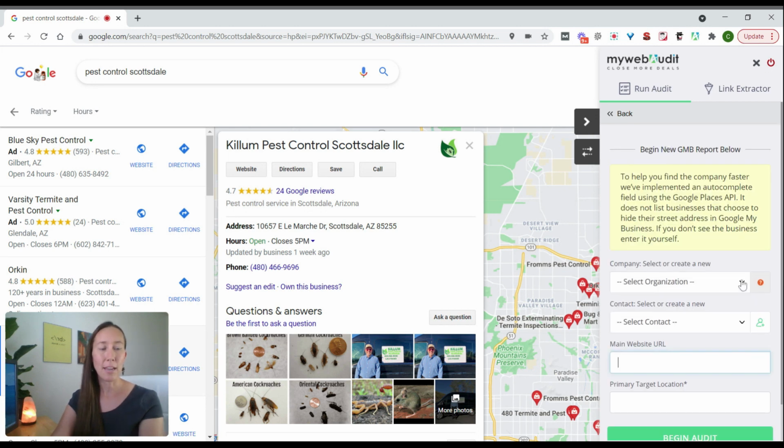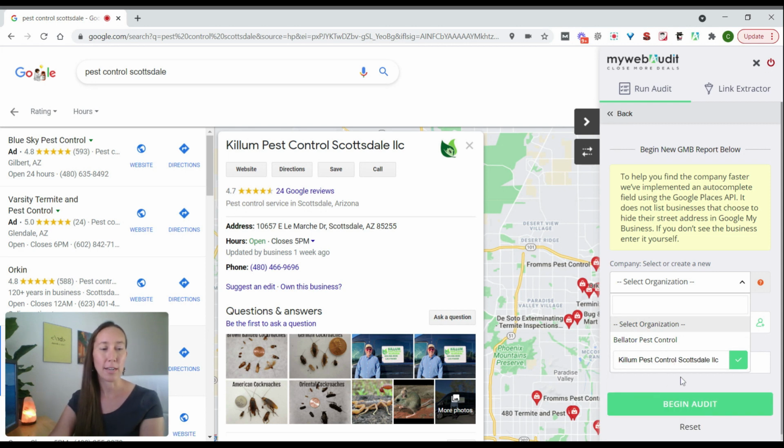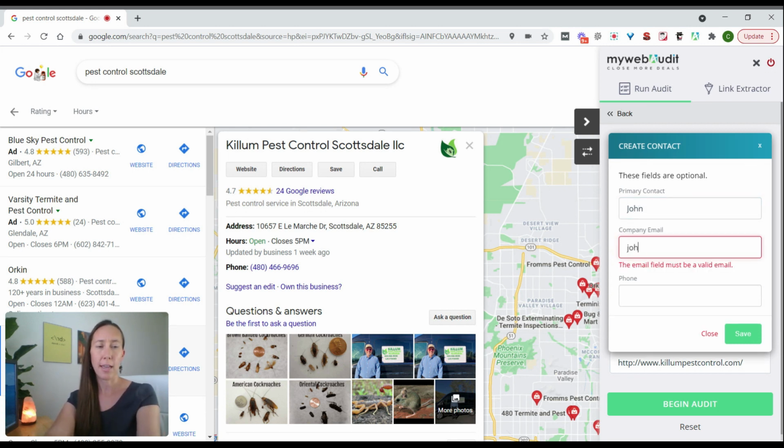So now we're going to put in the business's basic information here. We are going to create a new listing here. We're going to put in GMB Pest Control, and as you can see, it auto-populates here for us, so we're going to select that one. And then we're going to select a contact, or we can create a new one. And we'll just simply put in some information. Let's say the name is John, and it is John at GMB.